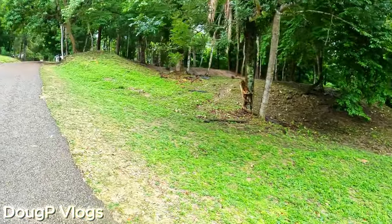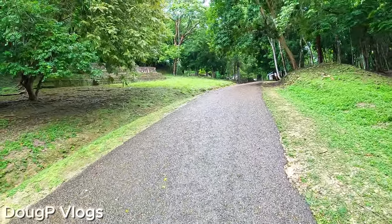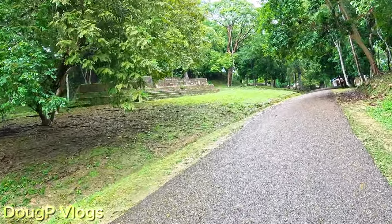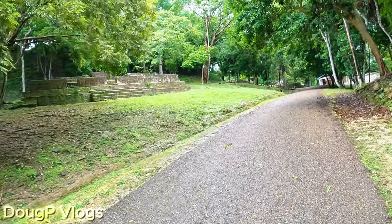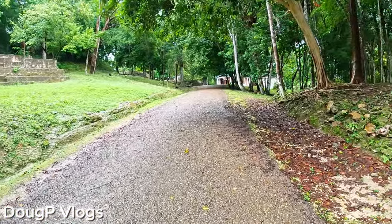I'm only like 2 minutes into the steep uphill hike and my legs are burning. But it looks like we're almost here. I see one Maya ruin there already. So we've just about made it. But wow. Talk about leg day. This is the real leg day, the way the Mayans used to do it.